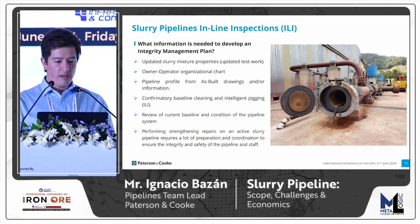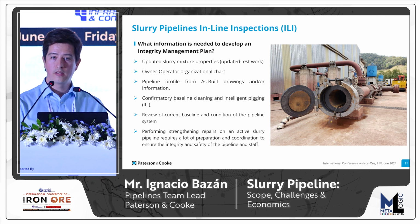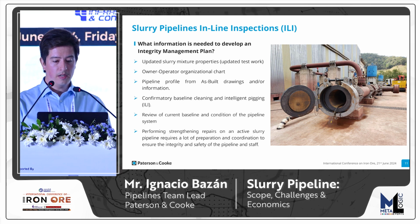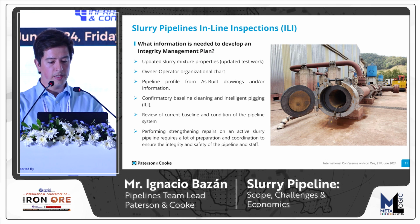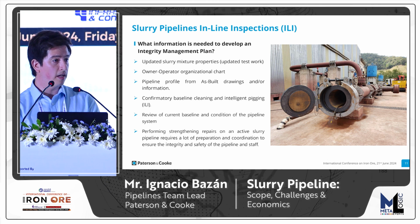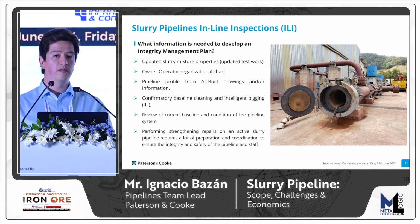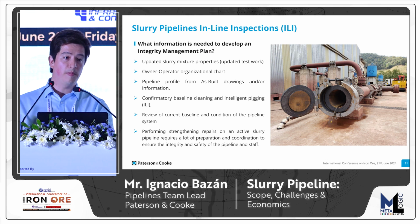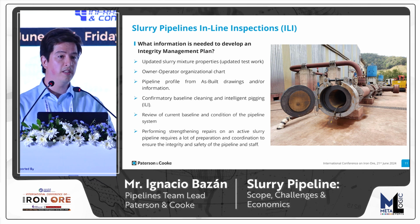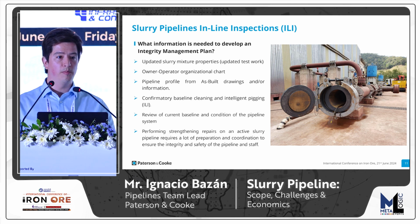Information that is needed to develop this integrity management plan: keep an updated database of the slurry properties and updated test work. It's also interesting to know what the client organizational chart is. We have noticed in a number of cases that sometimes there's no communication, for example, between the thickening area and the pipelines area. And this should be integrated because at the end, it's all affecting the final product that we're pumping.